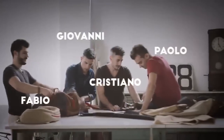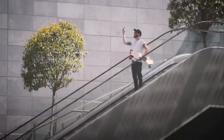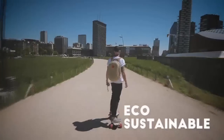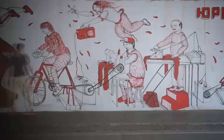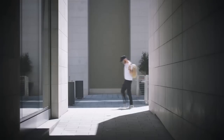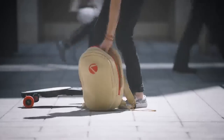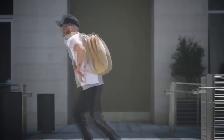The team behind Linky wants to improve the way we experience cities. Wherever we were in the world, we found ourselves wanting a mode of transportation that is eco-sustainable, easy to carry around, and really fun to ride. We've applied our technical, engineering, and sales backgrounds to fill a gap in the market. Nothing out there is truly portable, so that's why we need Linky to fit in a bag.